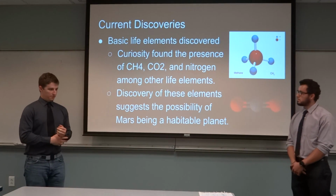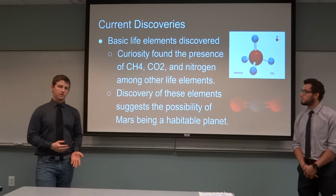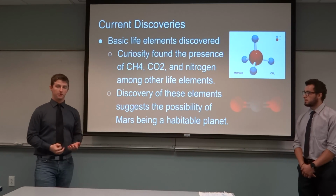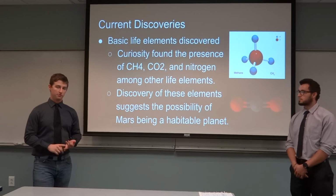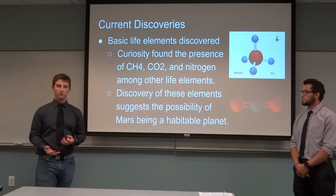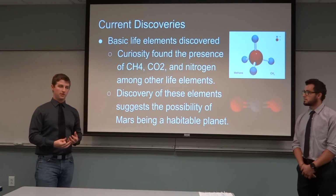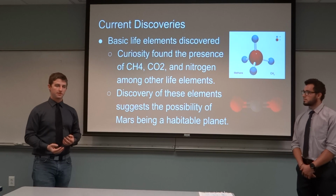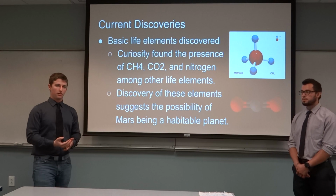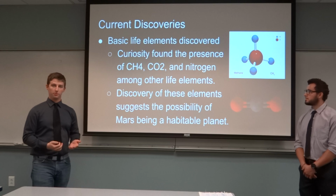At one point, Curiosity dug into the ground and took soil samples that found basic building blocks of life. This included CO2, methane, and nitrogen. These are all elements that are fundamental to all life forms we have here on Earth. Finding these elements was a substantial success because it suggests that Mars has the capability of housing life forms with very little help from terraforming.